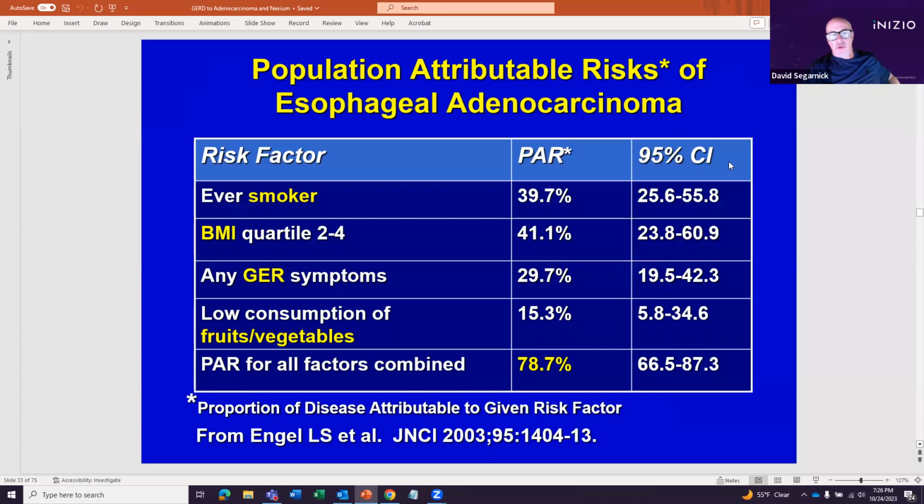What are some of the attributable risk factors for esophageal cancer? If you've ever smoked, if you've got a high BMI, if you've got GERD symptoms, you don't consume complex carbohydrates like fruits and vegetables, and obviously if you have one or more of these, your risk goes up significantly. Proportion of disease attributed to given risk factors.